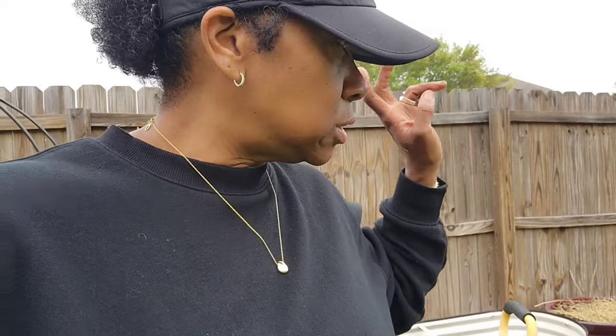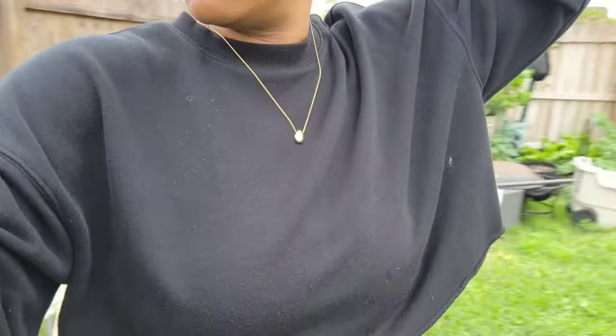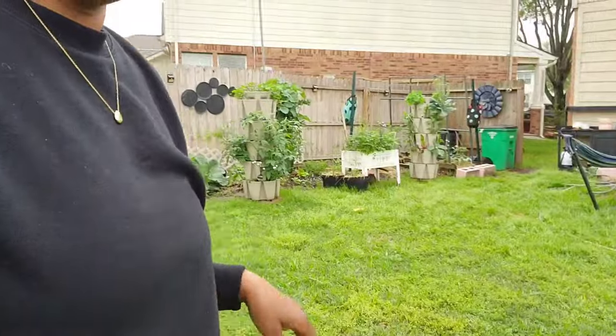And then we're going to get some more soil for those beds. All right, let's close the fence, because if Journey comes out here, she's gonna run out and scare everybody in the neighborhood.